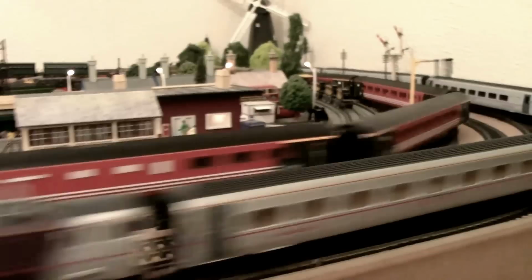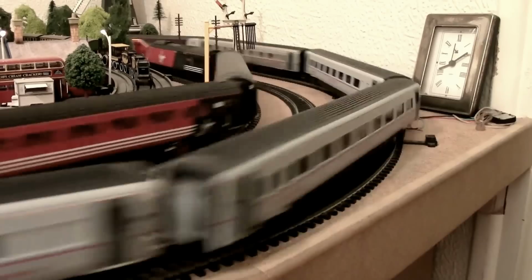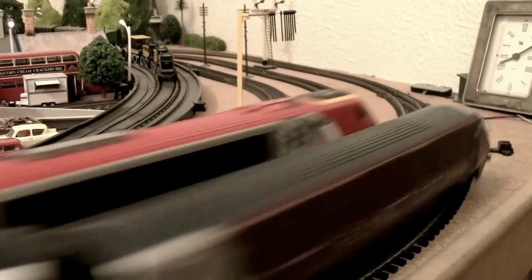Right, I'm going to take a chance on something here. I'm going to tweak them all up to tremendous HST speeds. Middle line first. Oh grief, that's moving. That's moving, guys. Look at the speed of this now, look at that. Oh, right, inner line. Class 43 set.